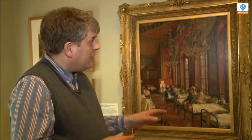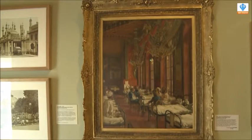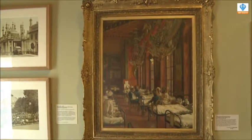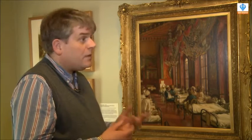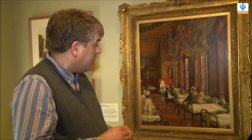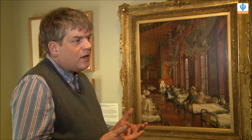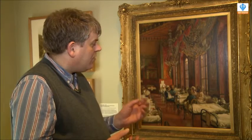This painting is an oil painting by a local artist called Charles Burley, and he actually painted 3 paintings of the Indian hospital, 2 of which we have in our collection. Another one is at the Imperial War Museum in London, and they're really fascinating, so partly, as I've said, because they are a sort of a colour record of the hospital, but they also give a very different view of the men.